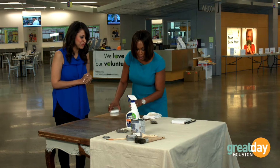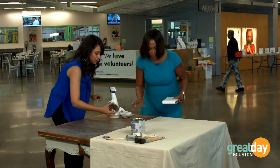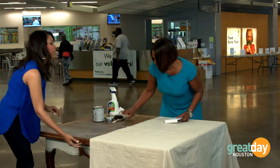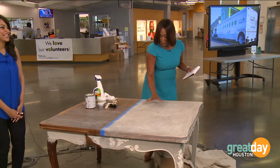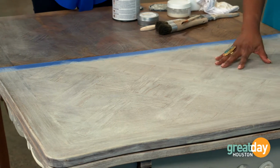Okay, so we're going to show people what's underneath here. Yes. Let's take a look at how this turned out. Okay. And again, you have a variety of colors that somebody can pick for their color scheme. And then here, let's slide that. Look at that. And that's that heavier whitewash than what we did right over here. But you can control how dark or how light you want it to be.